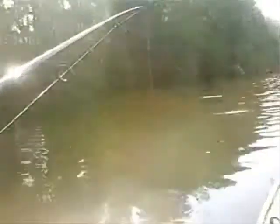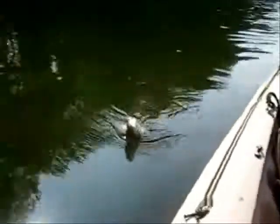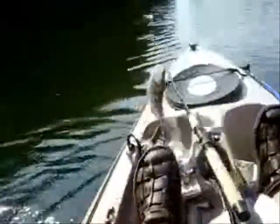Okay, looks like I got another one here. I don't know what it is. Could be a perch. It's a perch. Nice sized perch. Okay. Let's toss him back. I should be saving these to eat them.